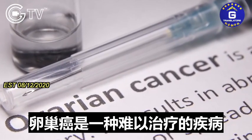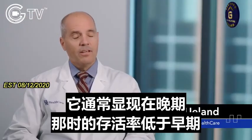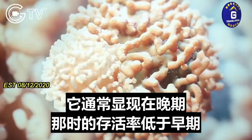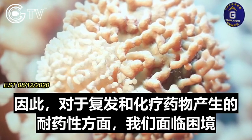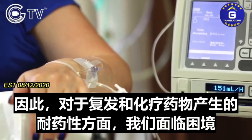Ovarian cancer is a difficult disease to treat. It presents typically in advanced stage where survival rates are not as good as early stage. And as such, we have difficulty with recurrence and resistance to chemotherapy agents.